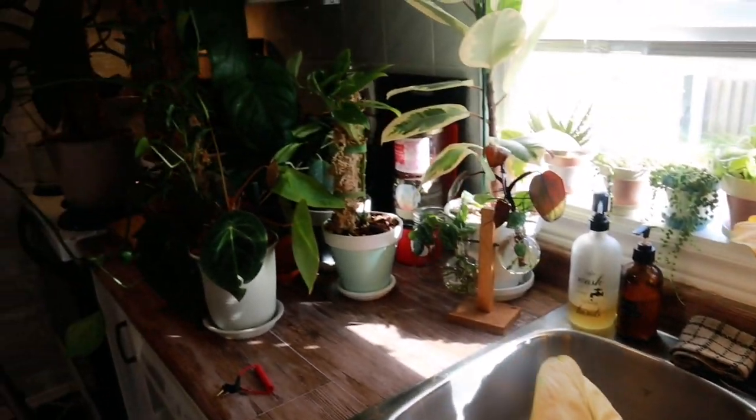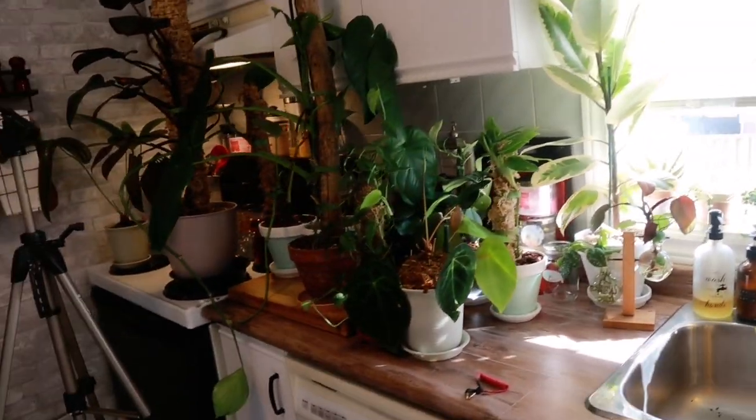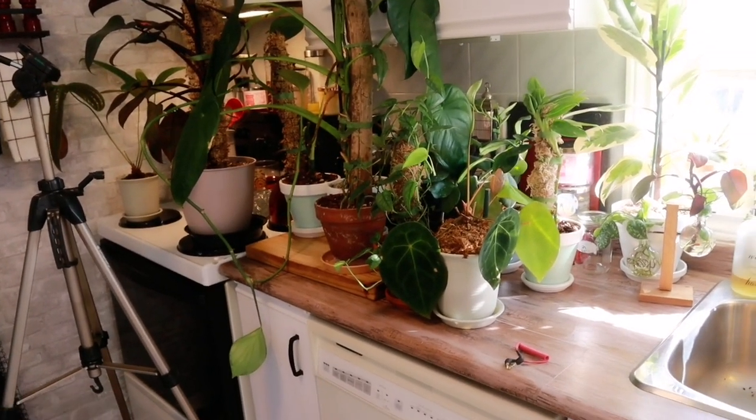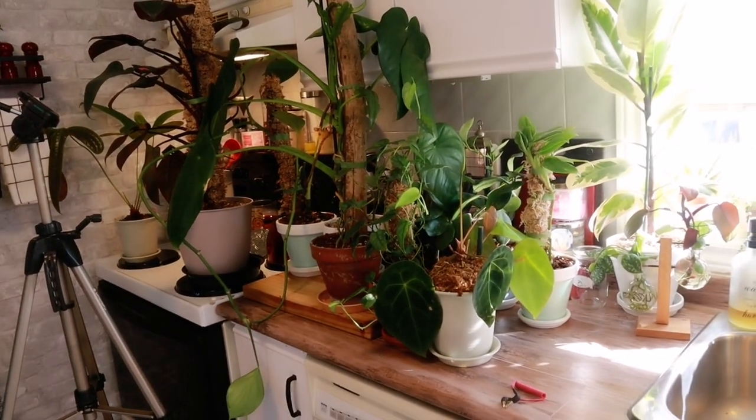So I hope you enjoyed today's little clean and plant chore with me. I'm really hoping that these go quickly so that I don't have all these plants that I have to shuffle back and forth between the table and the counter because it's kind of inconvenient.